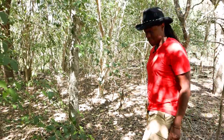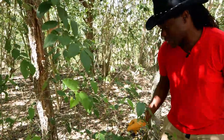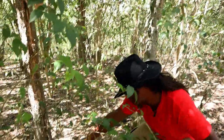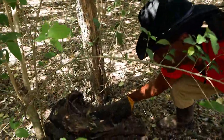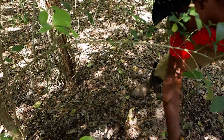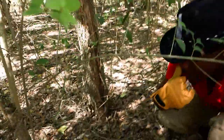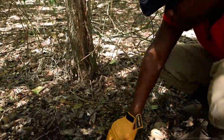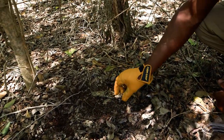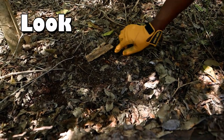I'm gonna go ahead and look under this log right here. See what's under it. Gotta make sure there's no snakes. That's why I put a glove on. This just in case I got a little critter, little insects be under here sometimes. Oh, there's a little roach. Not interested in him.